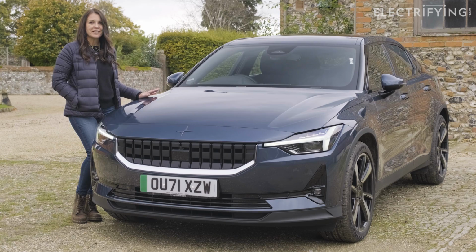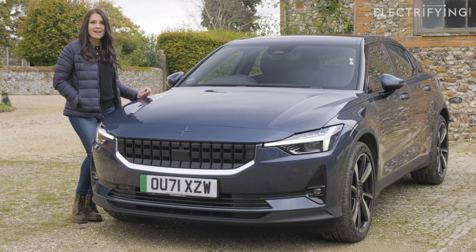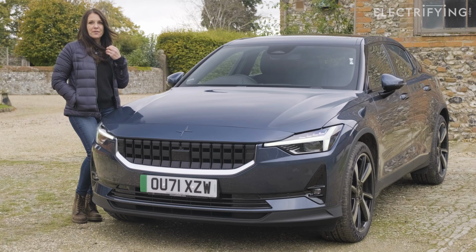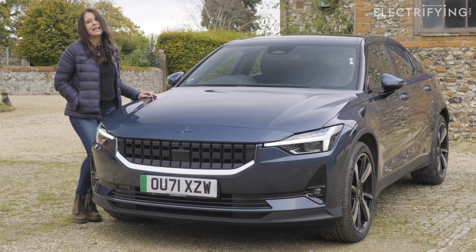It's also worth pointing out that the only standard colour is black. You're going to have to pay £900 if you want anything more interesting than that. £900! It's outrageous, isn't it? Particularly when you consider that if you want something sparkly on the equivalent Volvo, it's only going to set you back £585.